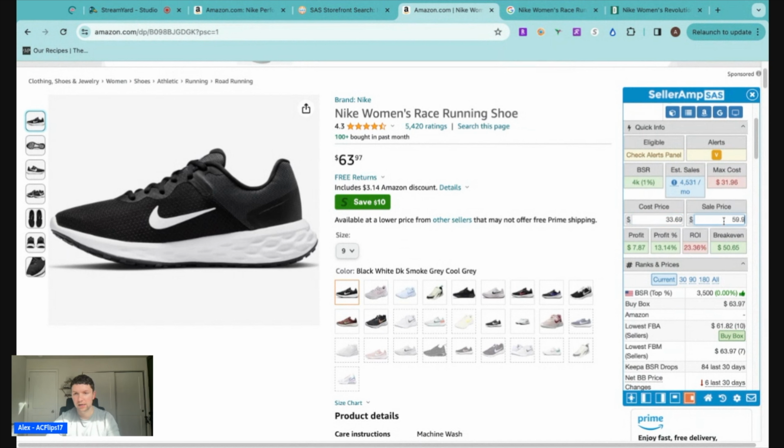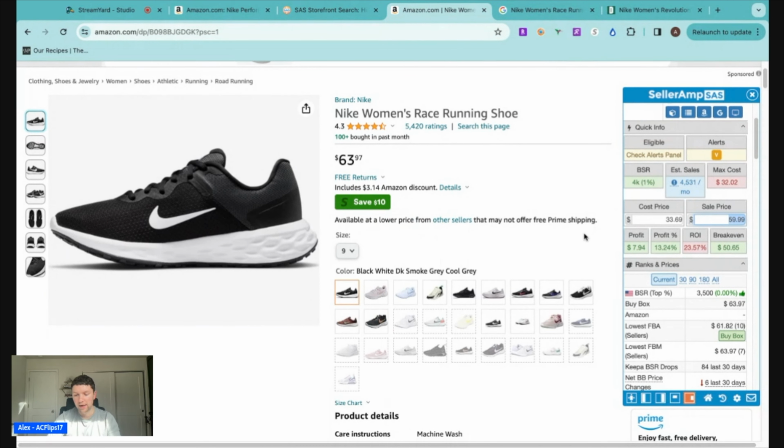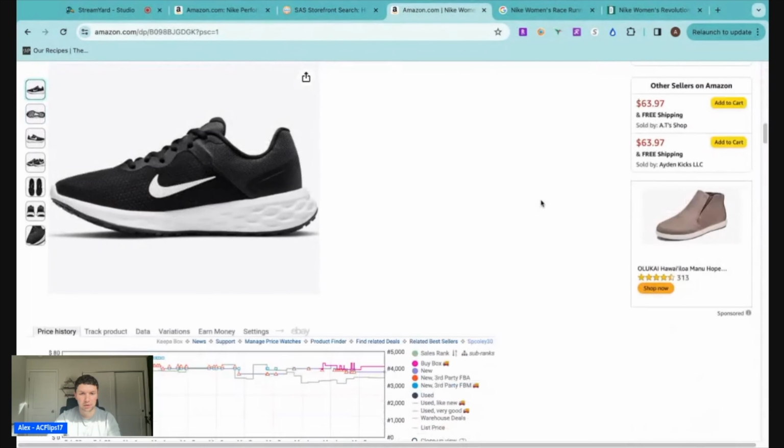If it did go down to $59.99, we're still going to make 23%, which is a pretty good worst case scenario, at least in the last 3 months. And then best case, if we were selling it closer to 70, we're going to make almost 50% ROI. So I would say this is a pretty big win here.